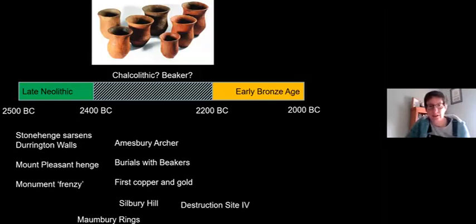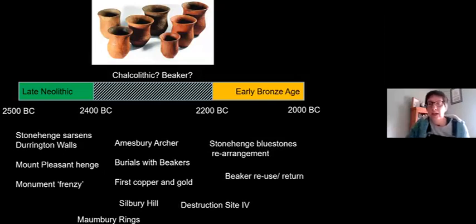And then we've got things like the destruction layer at Site 4, that time when they may be taking down a monument as part of the Mount Pleasant complex. You've got rearrangement of things happening. You've got people returning to monuments to do things. So they're moving the bluestones at Stonehenge around. And there is a huge amount of evidence from after about 2200 BC of people returning to major Neolithic monuments, not necessarily modifying them, but certainly lots of beaker pottery turns up in the ditches and in the post holes in various places around these monuments. So people are returning to these older monuments, but they're obviously using this newfangled beaker pottery at the time.